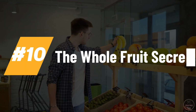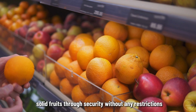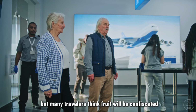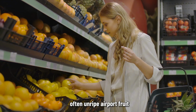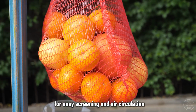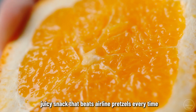The whole fruit secret. The simplest hack that most travelers completely miss. TSA allows whole, solid fruits through security without any restrictions. No questions asked. But many travelers think fruit will be confiscated, so they skip it entirely and buy overpriced, often unripe airport fruit. Pack fruits in a mesh bag for easy screening and air circulation. Once on board, peel or slice for a fresh, juicy snack that beats airline pretzels every time.